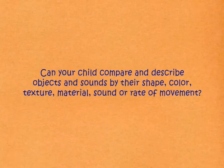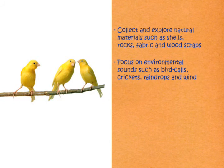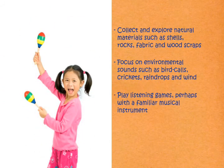Can your child compare and describe objects and sounds by their shape, size, and color? How about texture, what they're made of, or how fast they move? With your child, collect and explore natural materials. Identify sounds in nature, such as bird calls, crickets, raindrops, and wind. Play listening games, identifying musical instruments.